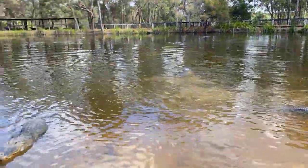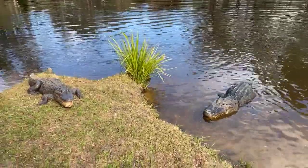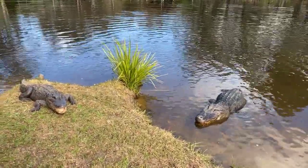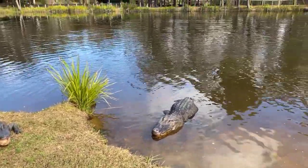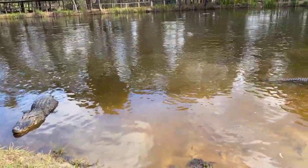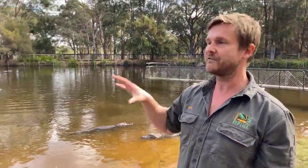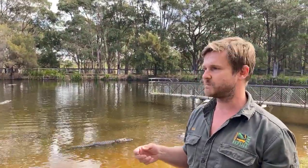But as I said, the males are substantially larger than the females, and we just introduced 20 more in here. So we've got 25 males, and about 30 females. So it's pretty much even keeled now for sex ratio out in this lagoon. But before, we used to have like 5 or 6 big boys, and a large amount of females. And every year, those males will mate with the females, and then obviously we'd be able to produce eggs.